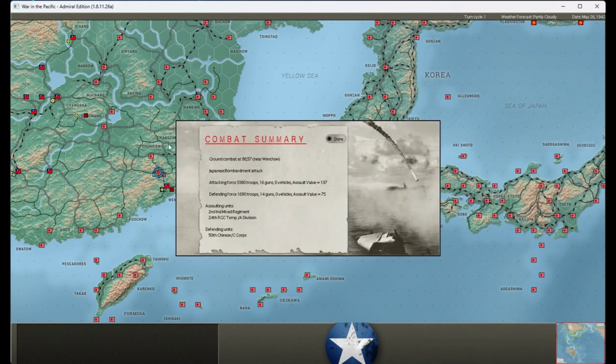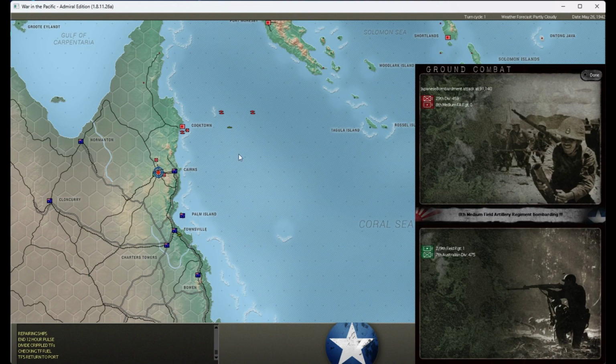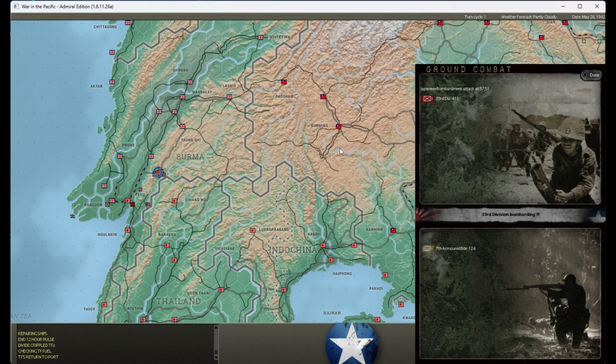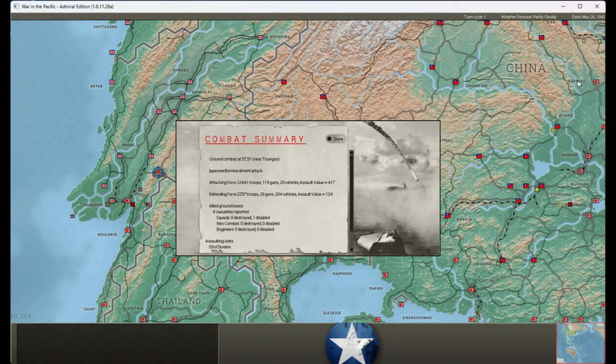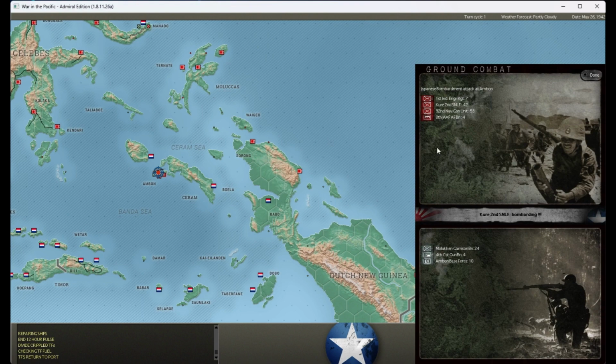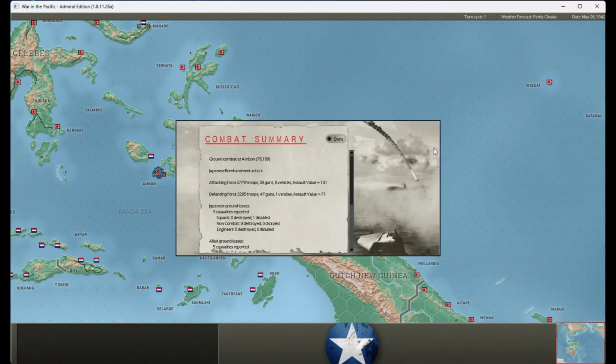Okay, bombardment here, no, between Wenchao and Chuxian. Bombardment, of course, west of Ken, and no effect. And bombardment here, our armored brigade there in eastern Burma. Bombardment at Ambon. Wonder what he's gonna do at Ndeni.